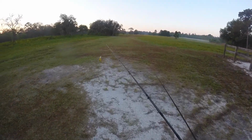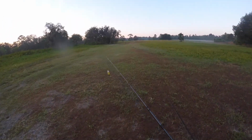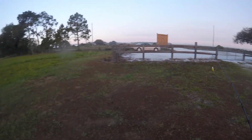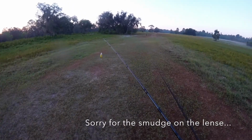So we are at Split Oaks Mitigation Park, and it is kind of like out in the middle of nowhere, if you can see all around me. This place is a nature preserve that is just outside of Orlando.